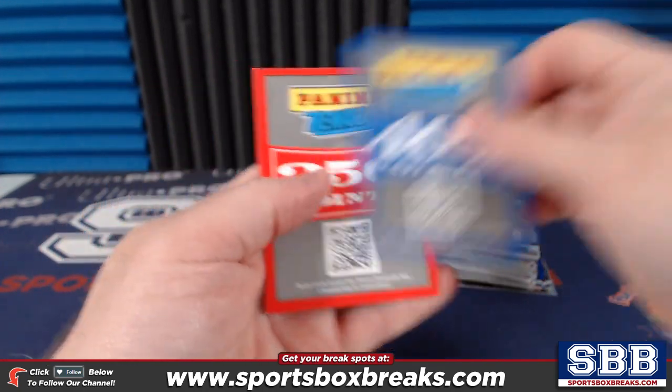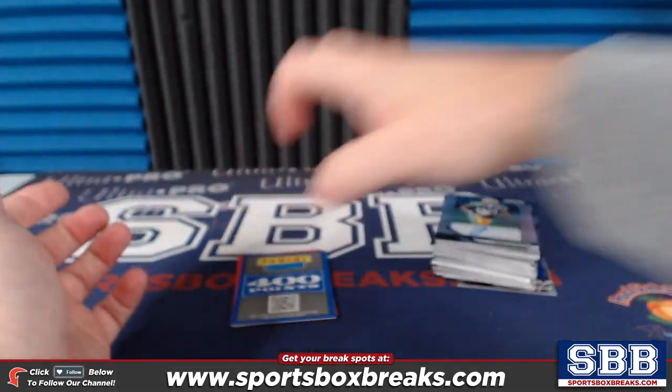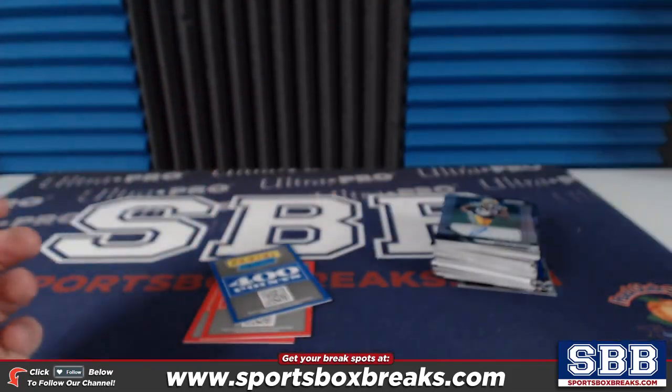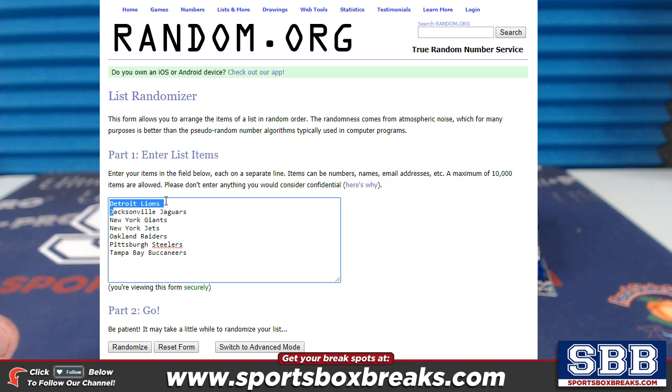So guys, we pulled 3 points cards, a 400 points card, a 250, and a 250. The way we work these points cards is we take an inventory of hits, we basically extract all the teams that did not get a hit, so the hitless teams, put those hitless teams into a list and random against those hitless teams to determine who gets them. So 3 points cards in total, and we had 7 hitless teams in total. So here's random.org, and I've got the list of 7 teams that went hitless. The Lions, the Jaguars, the Giants, the Jets, Raiders, Steelers, and the Tampa Bay Bucs. So 7 teams in total.